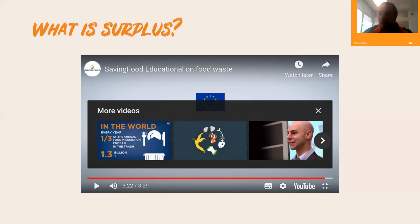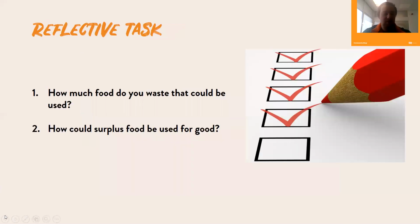A couple of member queries. But yeah, I think that pretty much sums up what surplus food is. That and the definition are quite a good combination together. So let's start the next slide.